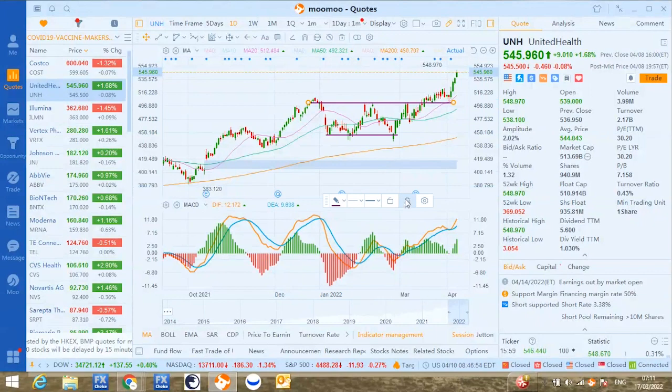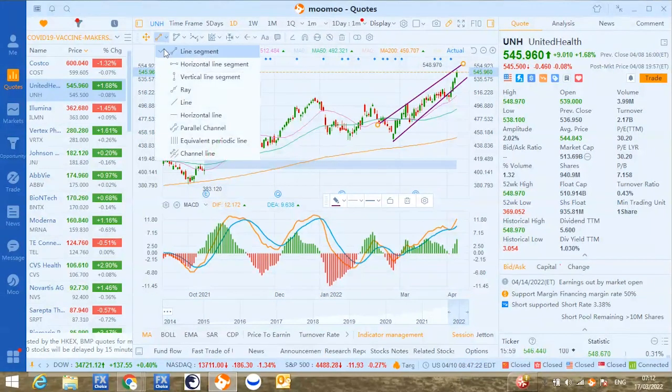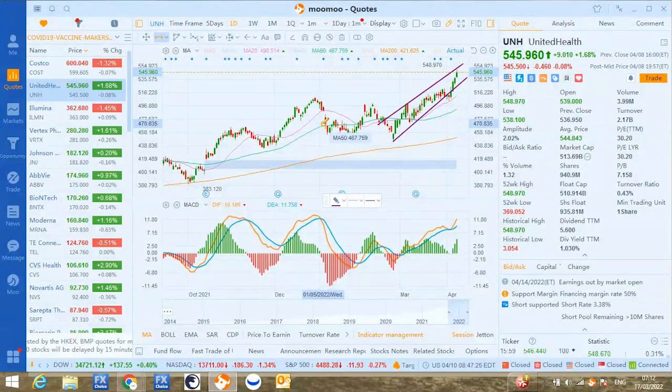On a daily chart, let me remove this. Let me also remove this. You can see that this is a trend now. So as you can see, you have different ways you can analyze this chart. This is a bullish move. The bullish trend is bullish. This chart is bullish. The last four candles are a bullish move.